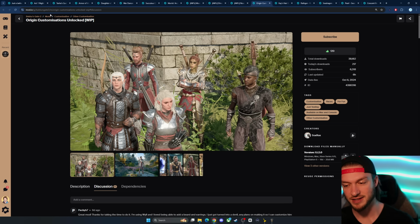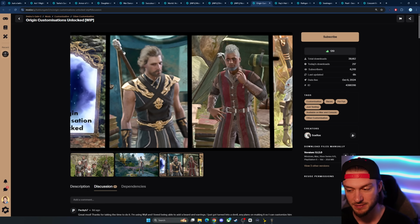Now we also got, this is what's funny with this mod, the Origin Customizations Unlock, work in progress by Soxrox. I thought this would be the first Origin mod to come to console. This was posted earlier, went live in October. Very well done mod. You've probably seen me cover it with this image before, because it's really good.